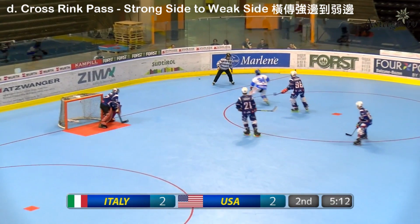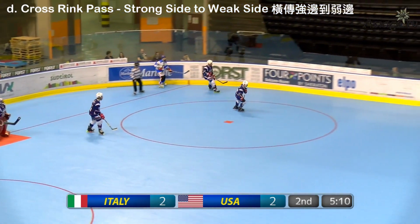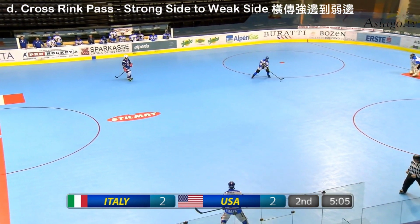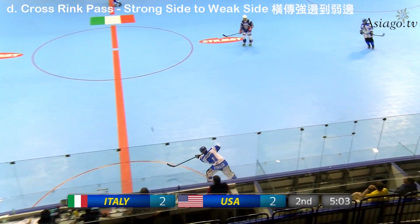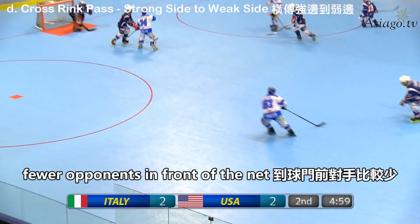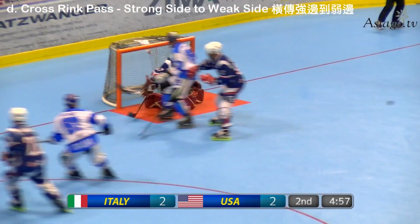Though he's got to do it all on his own. Easily cleared by the American defender. Tried to clear it out and the Italians maintained possession, but right back in their own zone. Spread it, cross ice, little W. Tomasello coming in, goes up high. Potential wrister comes off the American.